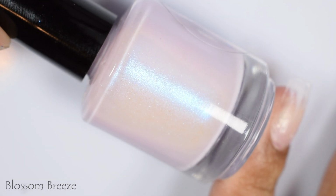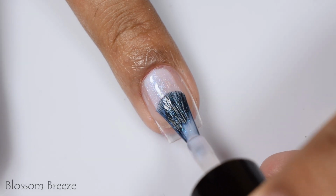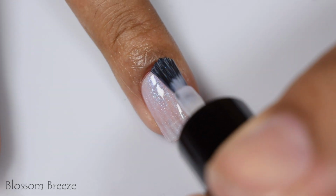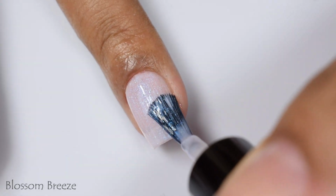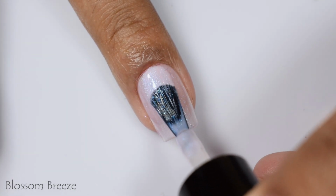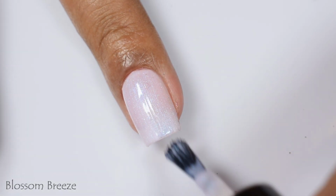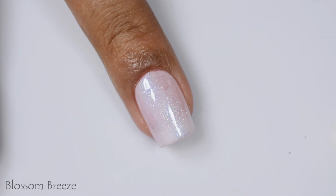And here is Blossom Breeze. This is a sheer pale milky lavender base with blue to violet aurora shimmer. I really liked this one. It's got a very plumping, forgiving, crelly type formula. It's very light, very milky, true to these types of finishes. And it also builds up like a cream. So the formula is just incredibly satisfying.